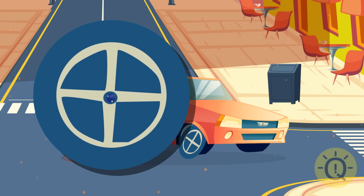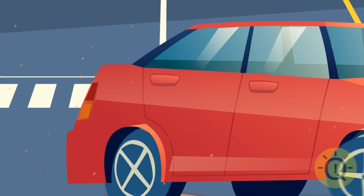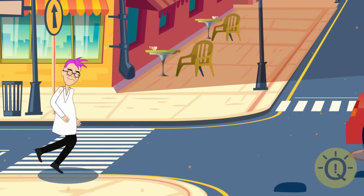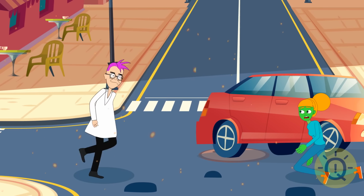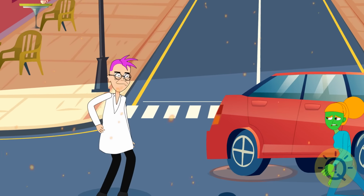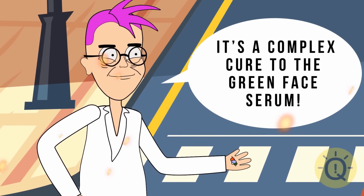Unscrew one lug nut from each of the other 3 wheels and use them to attach the spare tire. It'll be enough to get to the nearest garage safely. As Claire is putting on her spare tire, the scientist catches up to her. He hands her 4 pills and tells her it's a complex cure to the green face serum.